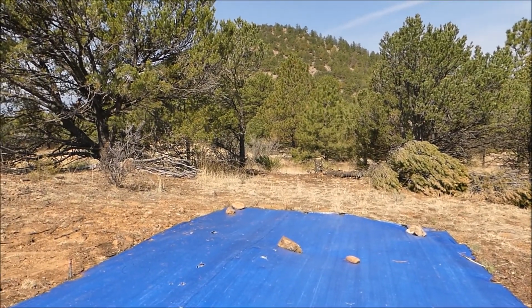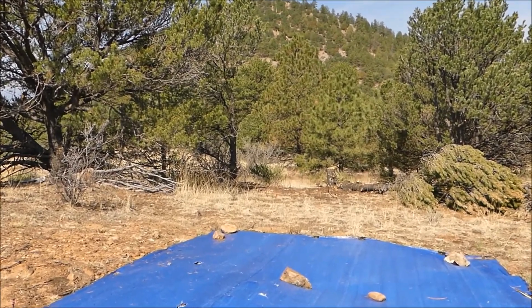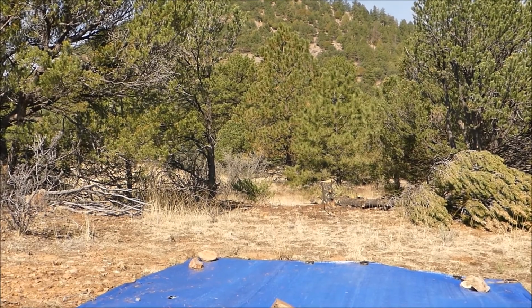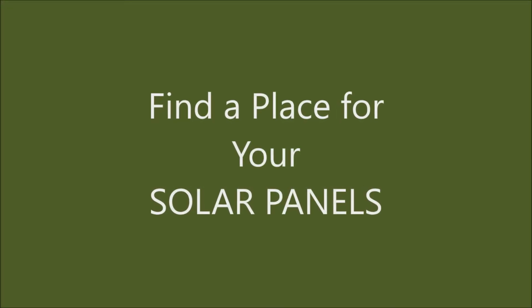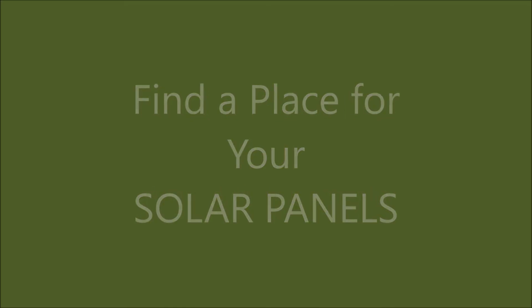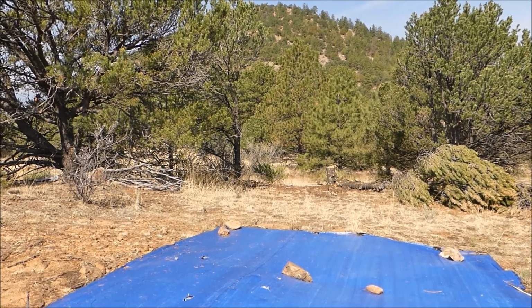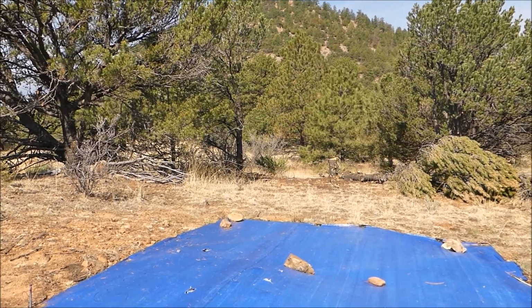I'm clearing a path over here for the truck to escape. More trees coming down, as you can see. But the truck is going to have to escape also. And down that path, since I did such a nice job of clearing things, we're going to put our solar panels and take advantage of the open space I've created.